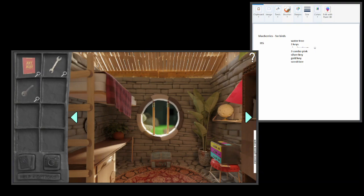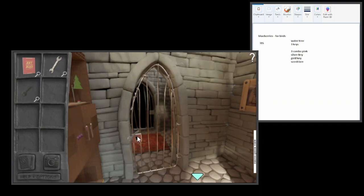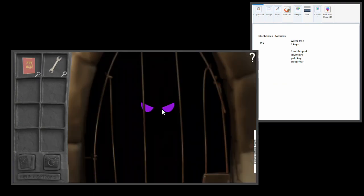Got the clue for the star game. Yeah, I have a silver key and a gold key written down. So I need to remember where I saw the silver key. Oh, it's right here. Now we can get out of our cell.